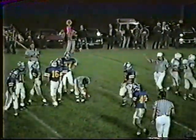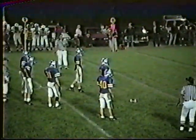Ball carrier number 55, Brett Cunningham. Tackle made by number 16, Brandon Melby. Gain of 5, second down 5. Number 44, Todd Henningsen, tackle made behind the line of scrimmage by number 31, Justin Coleman.